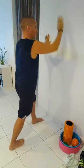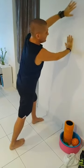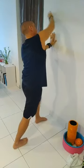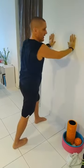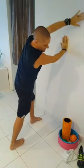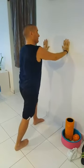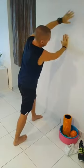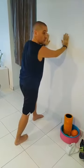Well, that's what's happening to all the muscle fibers inside your torso, and they are pulling on all the muscle fibers in your hips, and they are pulling on all the muscle fibers in your leg, and they are pulling on all the muscle fibers in your calf. So it's all connected, okay? And I think that's 9 and 10. Awesome, change legs.